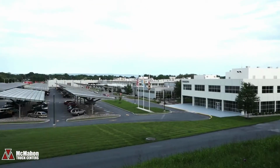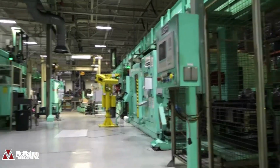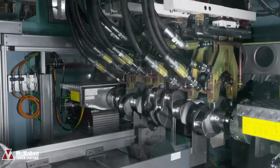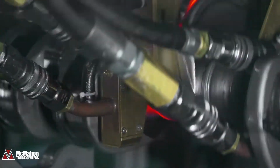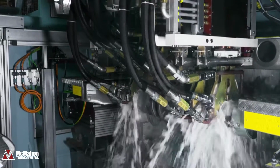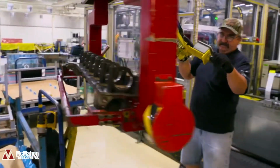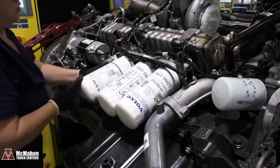In Hagerstown, Maryland, the engines are made. Robots insert the cylinders. Meanwhile, 2 different machines grind and bore the crankshaft bearings. An induction hardening machine briefly heats the crankshaft to 1,200 degrees and then quenches it with cold water. This makes the surface harder and more resistant. Before the heart of the truck starts to beat, about 400 add-on parts have to be installed.